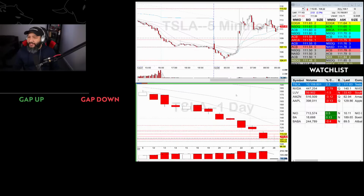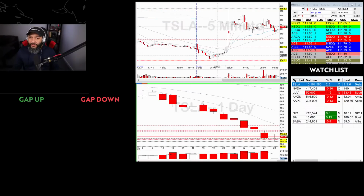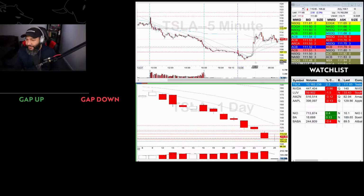So there's Tesla, guys. All eyes on this thing. It has been really fun to look at, even if you're not trading it. Like, I didn't trade it yesterday, and it was just fun to look at. It's just like, man, what is happening here? So definitely want to keep an eye on.